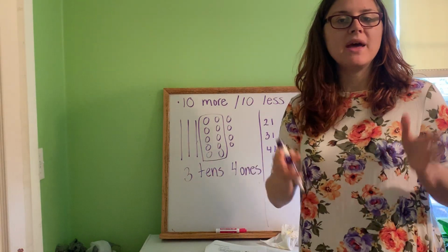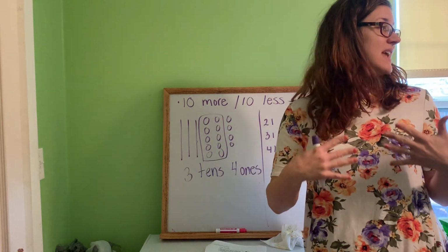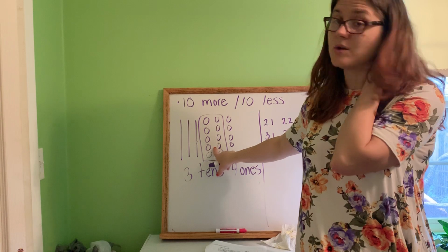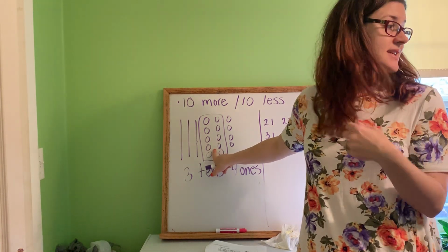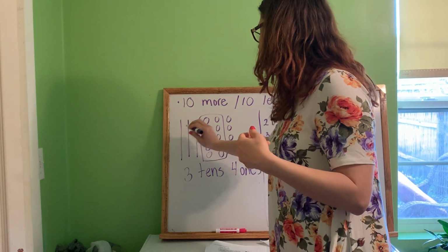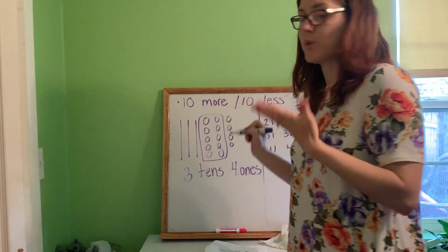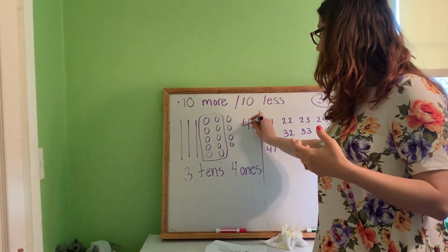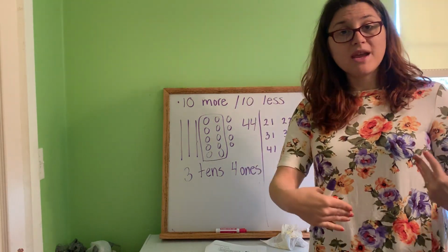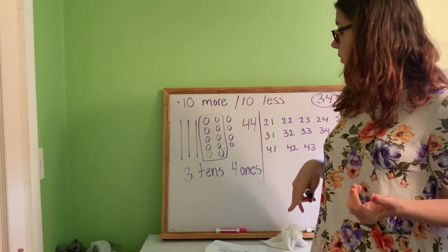Some of them may notice, and we hope they do, that this is a 10. And at this point, you could say, what do we always do when we have 10 ones? We want them to say that they always bundle it. So now when we count this, this is no longer 10 ones. This is a 10. So when we count this now, we have 10, 20, 30, 40, 41, 42, 43, 44, which is 10 more. So going back to our cupcake question, if you had made 34 cupcakes and you found out 10 more guests were coming, you would need a total of 44.